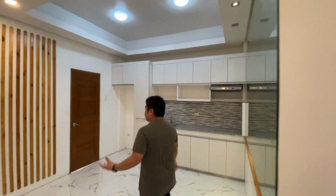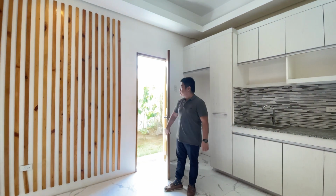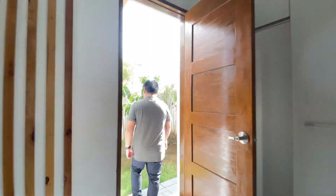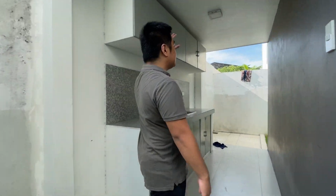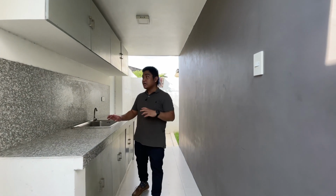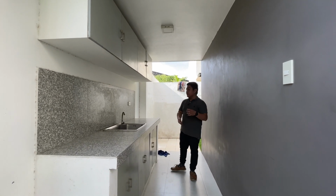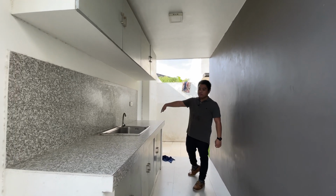Okay, so let's go. So our service area is located behind the house. So we have another door here beside dun sa main door. Yan. So yung ating service area is located here. And maganda naman dito is may bubong na siya or may ceiling ka na. So if you just want to cook here dito sa ating dirty kitchen, hindi kayo maulanan, hindi kayo mainitan. And malaki din yung counter spaces natin. It's a very long slab of granite.